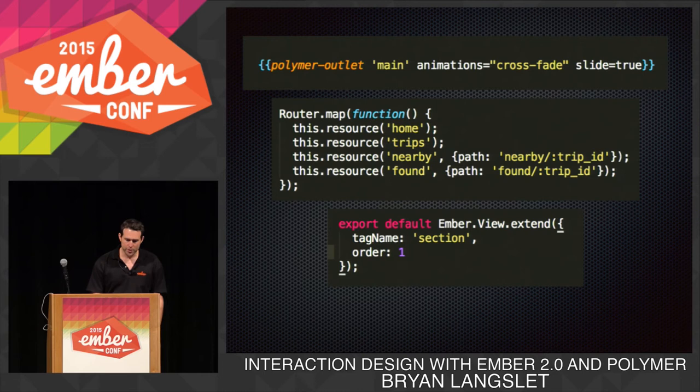So this is a little bit of a mind melter, but we're defining a Polymer outlet. Polymer Outlet's a helper that injects a container view to handle the child views that are plugged into it. And behind the scenes, we override certain features of Ember's routing functionality in order to delay the destruction of the outgoing view until a core animated page's completed callback fires. So we're setting up our routes below that, as you can see. And kind of a little hacky type thing.